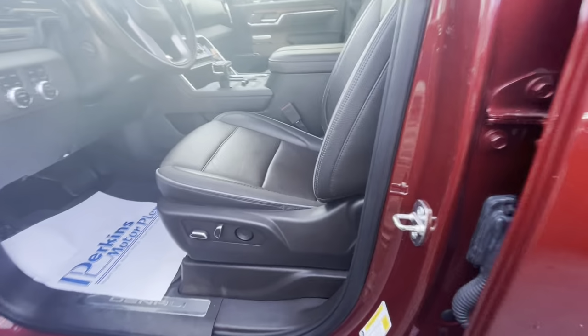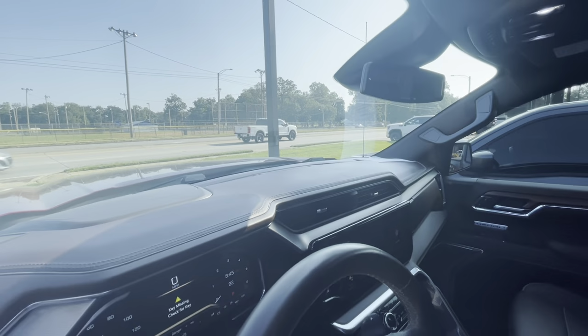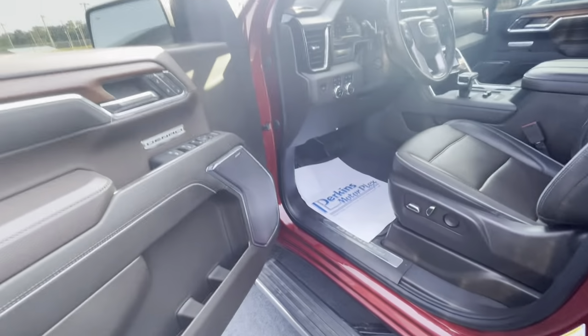Driver door looks good. Driver seat, hardly any wear whatsoever. Dash is good. It's dinging at me because I got the key in my pocket. Both speakers throughout.